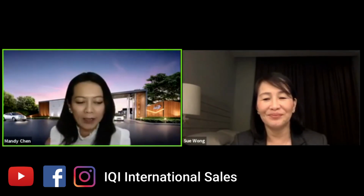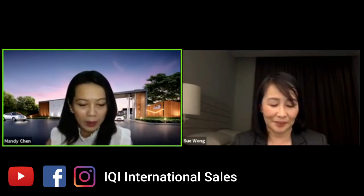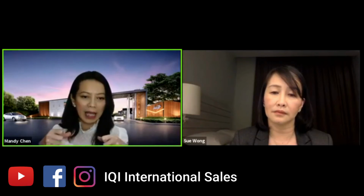Okay. Therefore, there are a few procedures required if you want to buy landed properties. In this case, you need to set up a company. As a foreigner, you set up a company as a joint venture with a local partner, whereby the local holds 51% and the foreigner holds 49%, and then you can form a company. With that company formed in Thailand, you are allowed to own landed properties in Thailand.